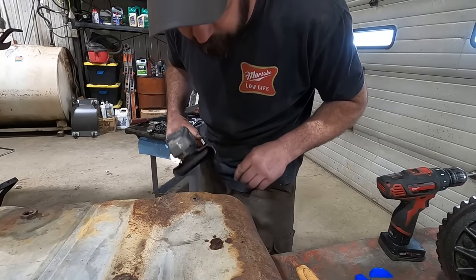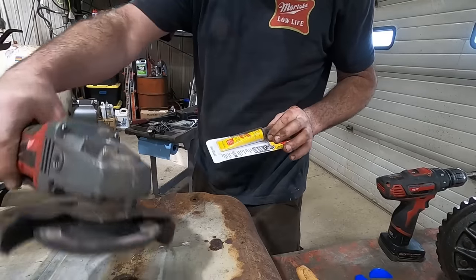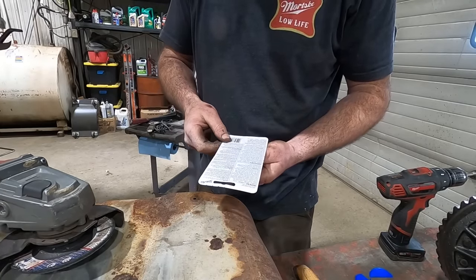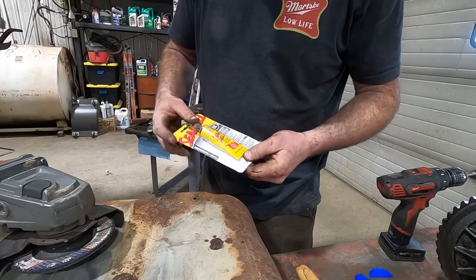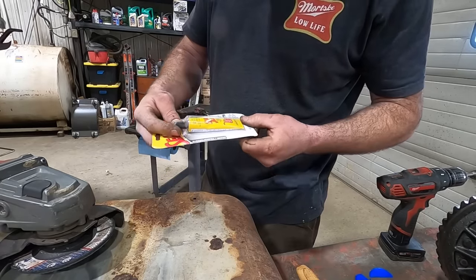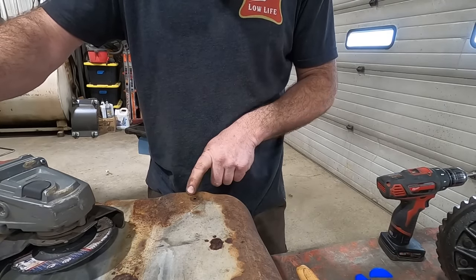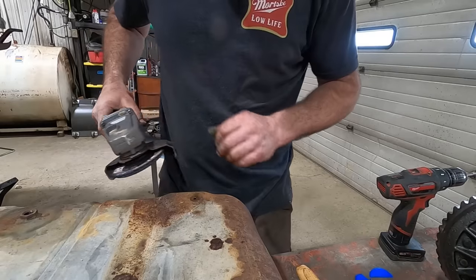Got the safety glasses on though. We got some Seal All here, new in the box. Had some on the shelf. I don't know what the shelf life is on this stuff, but we're gonna have to get some new stuff coming. I think once you open it, you're screwed, but look at that. It's got a gas can on it, so you know it's good. But we want it to adhere real nice. Or maybe you want something for it to grab to, leave it rusty. Either way, we're cleaning it up.